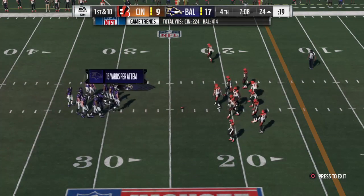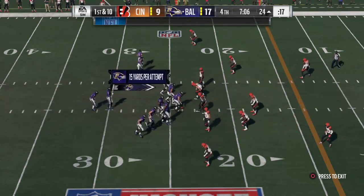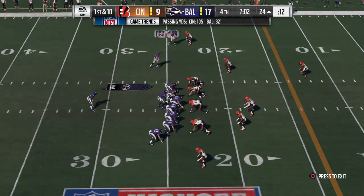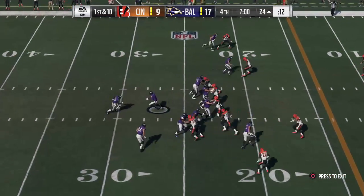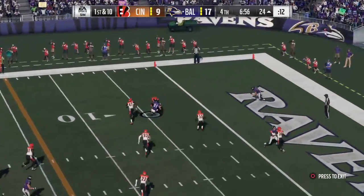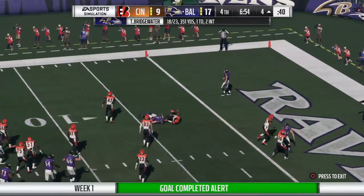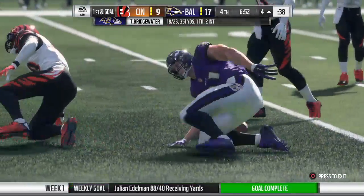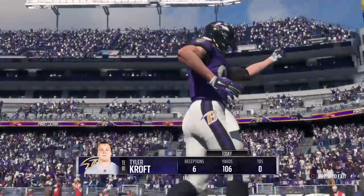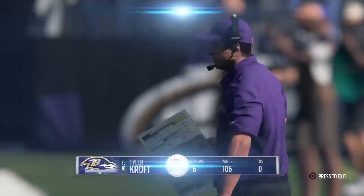And on the outside, they're playing press coverage. Let's go. Now a play fake here on first down. That is caught at the 7. And they do get him down, but not before he reaches the 4-yard line. A good pickup there of 20 yards.